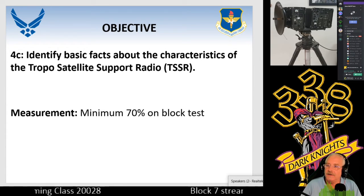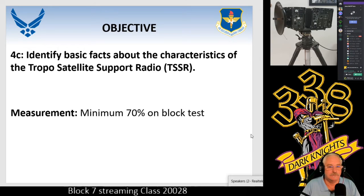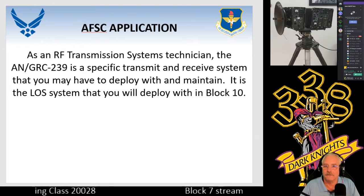For Charlie, identify basic facts about characteristics of Tropo's satellite support radio, better known as a TISR, or the AN/GRC-239. As always, you got to get more than 28 on the test out of 40. AFSC application, you're going to get to play with it starting on Monday and Tuesday. Test out Wednesday, correct? Yes, sir.